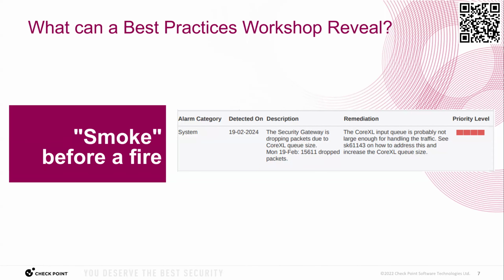Detecting smoke before the fire. Oftentimes we'll start to see problems or potential problems before they become larger ones or, worst case scenario, even outages. So in this case, we had an interface that was basically just being overrun, a core XL being overrun, and the queue just wasn't able to handle this deluge of traffic, and we were dropping packets.